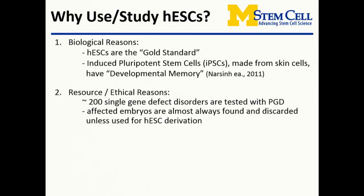There's a resource issue here. I think a lot of people stay away from human embryonic stem cells because of the controversy. But I think a lot of people don't recognize where these embryos come from, and I'll demonstrate that to you. There are really over 200 single gene defect diseases that are tested for in human embryos. When that happens, those human embryos that are affected have in the past always been discarded. And we at the University of Michigan have made an opportunity for couples to donate those tested and affected embryos to try to develop disease models to study these different monogenic diseases.